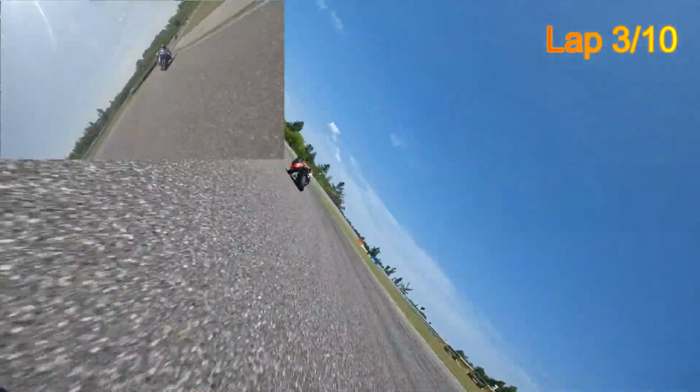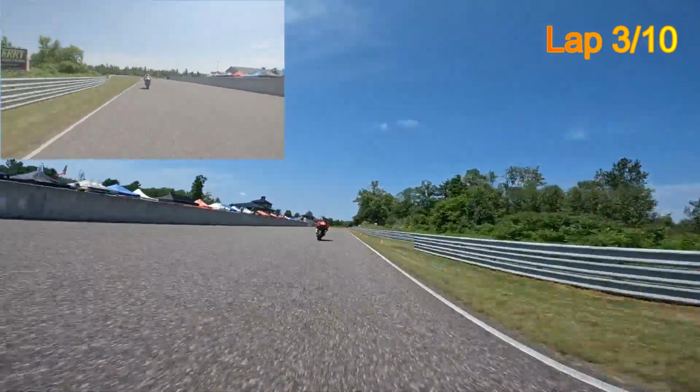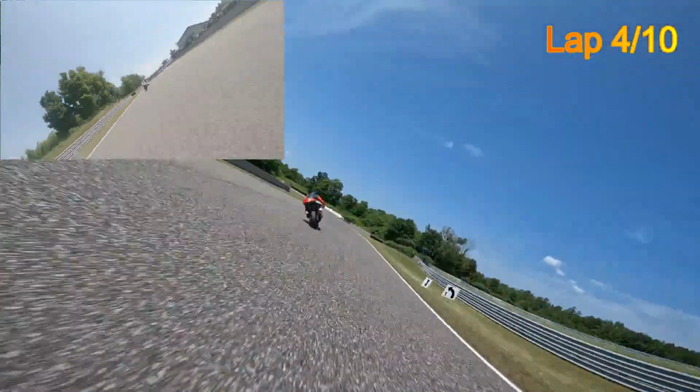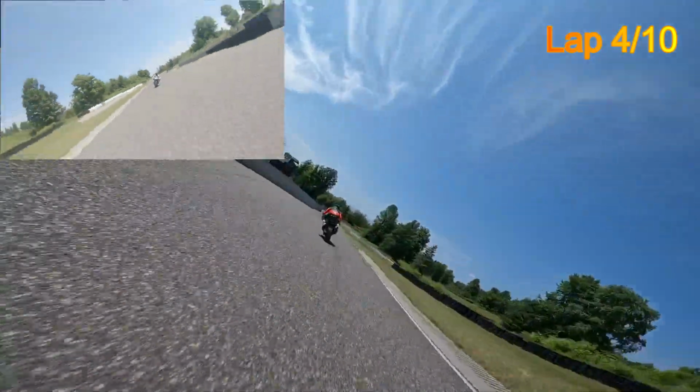And here they choose the same line this time. Pretty much all three of them. But look at that MPG Kawasaki machine with a little bit of draft. Lavallee goes into turn 1.